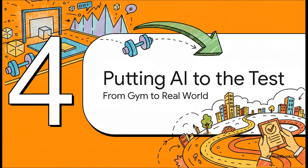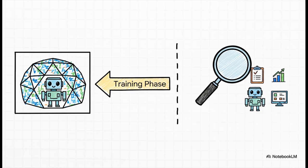All right, this all sounds amazing in theory, but it brings up the most important question of all, right? Does practicing in these synthetic digital gyms actually make an AI any better at doing stuff in the real world? To figure that out, the researchers ran a really strict experiment. They took some AI agents and trained them only inside these synthetic AWM worlds. That's it. Then, once the training was done, they took those same AIs and tested them on standard, real-world benchmarks to see if the skills actually transferred over.